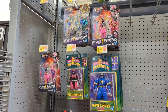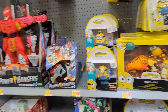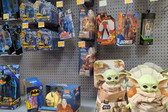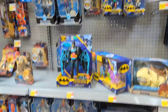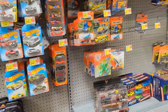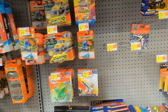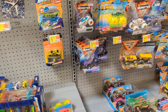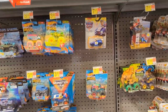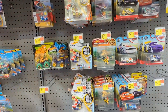And some of the Power Rangers stuff that they got here, and Minions never seem to go away. But really, nothing really over here. And as you see, like, no Marvel Legends. Told you I would get swarmed. That's exactly what happened. But anyway, in case you're into like Hot Wheels stuff and Matchbox stuff, here's what they got here. And I don't know anything about these, but if you see something that you like, let me know.